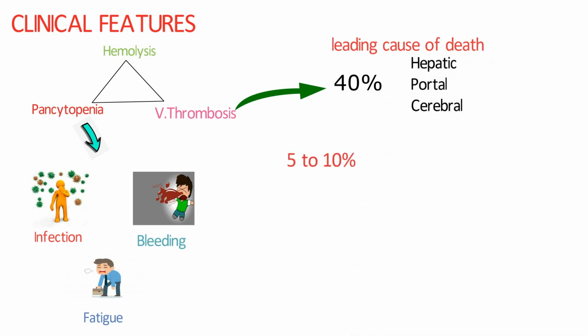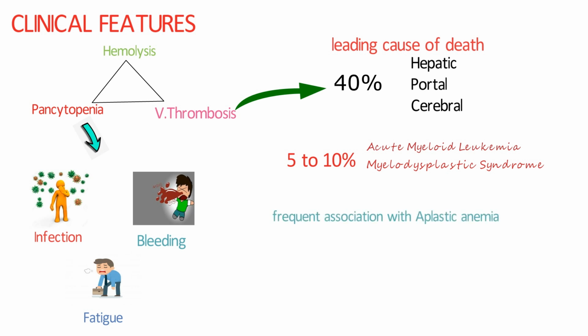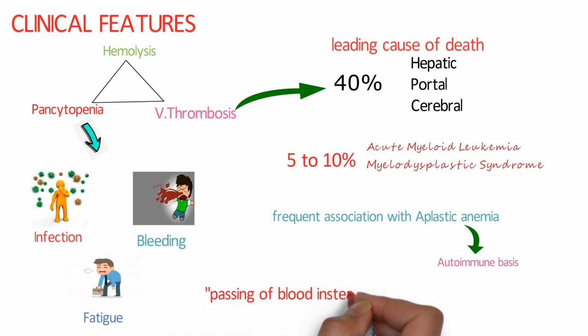About 5 to 10% of the patients may eventually develop acute myeloid leukemia or myelodysplastic syndrome, possibly due to sufficient damage in hematopoietic stem cells. The condition also shows frequent association with aplastic anemia, a marrow failure syndrome that has an autoimmune basis. Infrequently, a few cases may complain of passing of blood instead of urine, which is considered as the classical presentation of the condition.